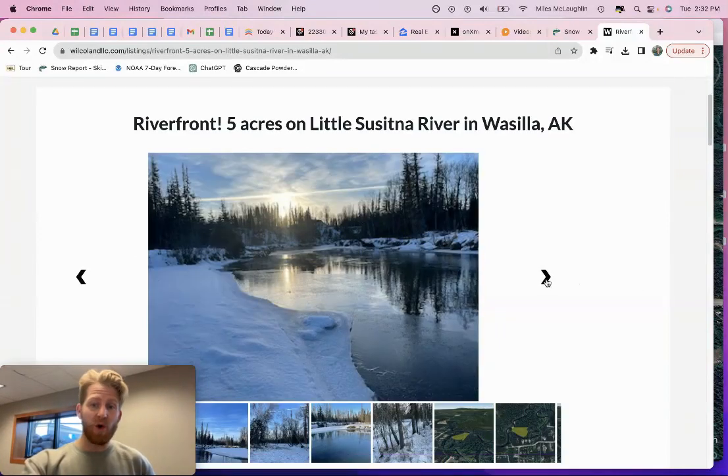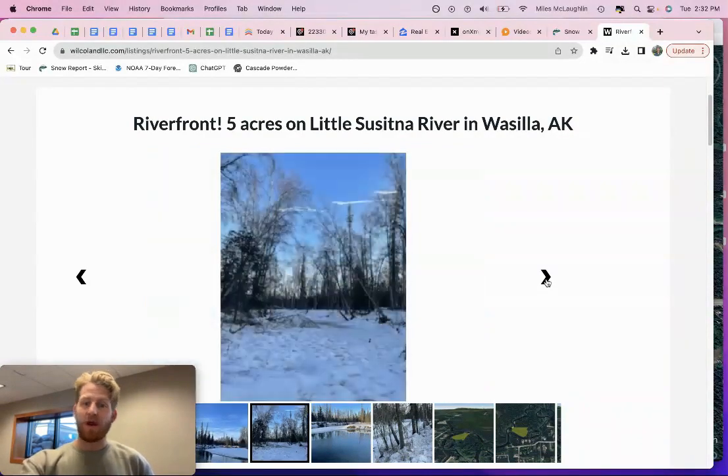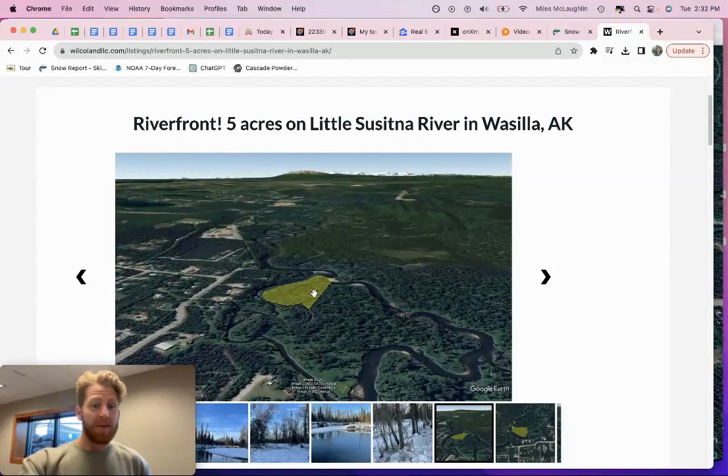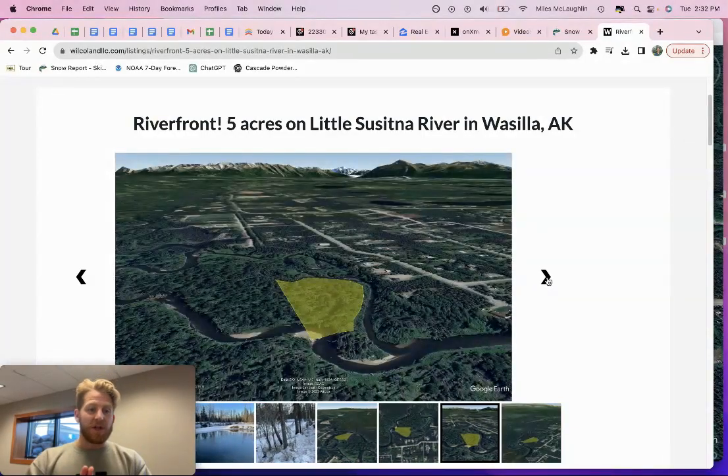This is a really cool recreational property in Alaska on the Little Susitna River. We've got some great photos. Thank you to one of our customers who went out there and took a peek at the property. You can see we've got riverfront access. And let me jump in.